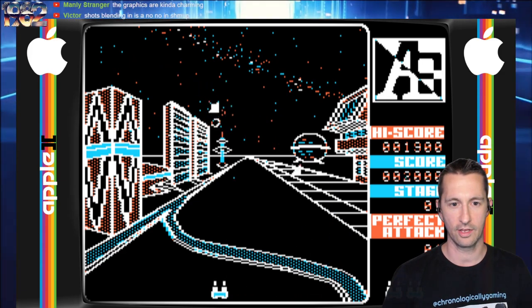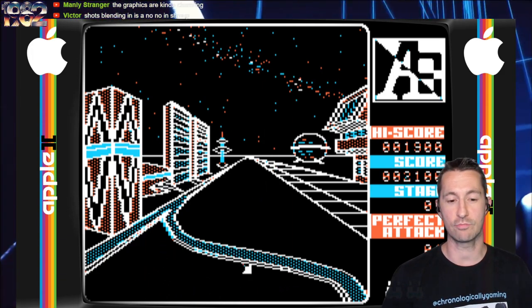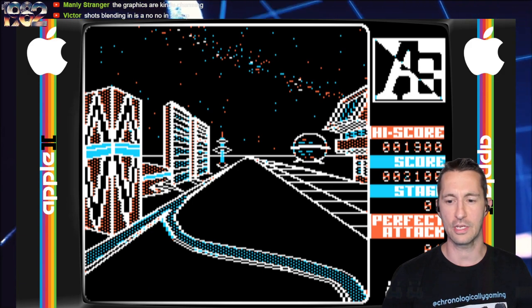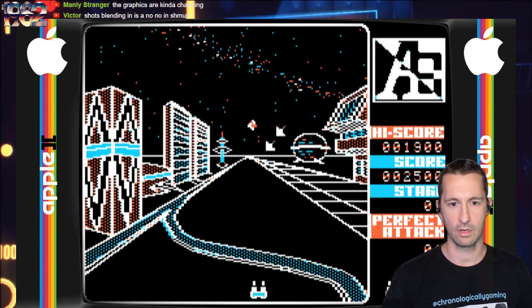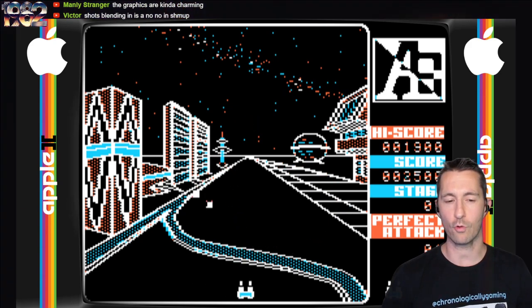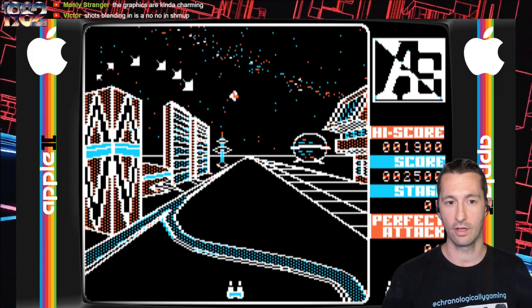Got a perfect attack. Oh, I thought the perfect attack meant you had to do the entire row, but it's just destroying the whole league with as many shots as you can fire. Let's see if we can knock it out. Eventually, when you play it enough, you'll memorize the patterns of the manta rays and know where to fire.